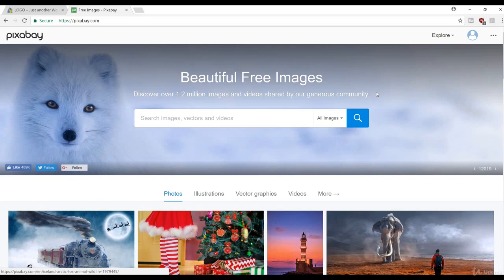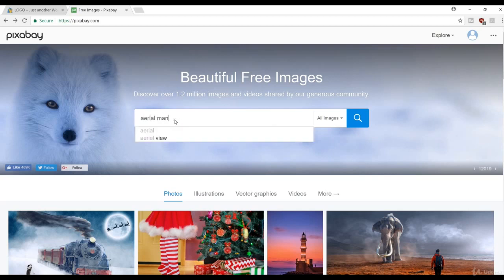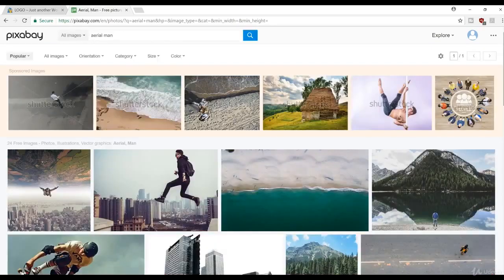That's the sort of thing you have to be careful of when you're creating a website. Make sure that everything you have on there, you have a license for. Luckily, there are websites like this that offer millions of free photos that aren't just average photos either. They're incredible, really good photos that you can use completely free on your site with no hassle. So let's go through and find a really good image to use for our header. If you want the same one that I've used, I just typed in Aerial Man.